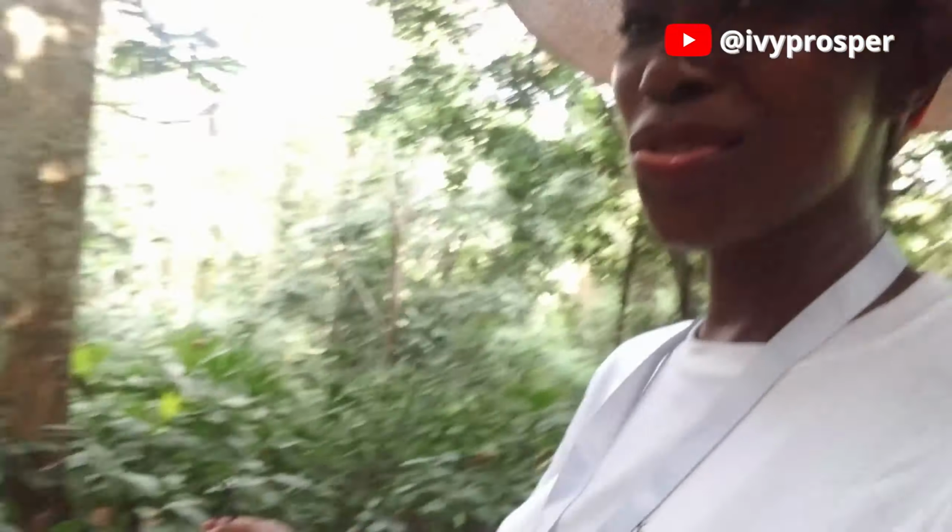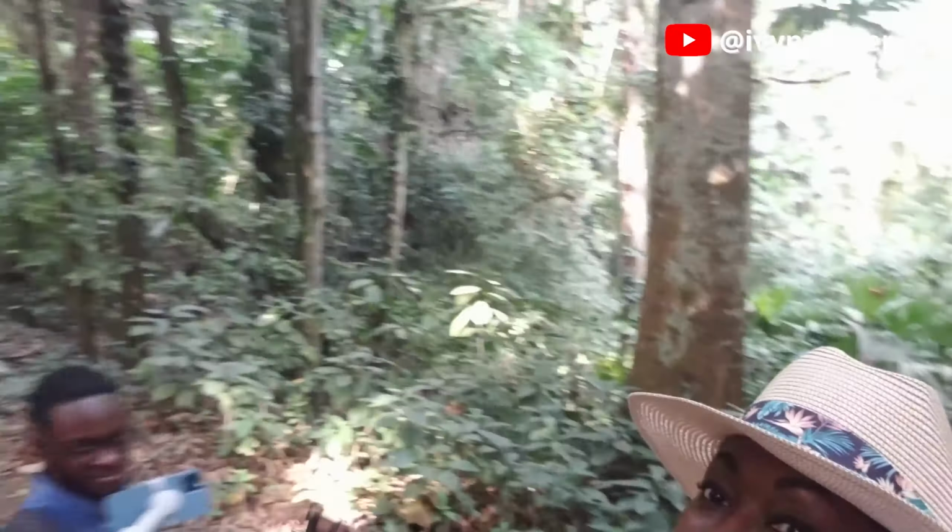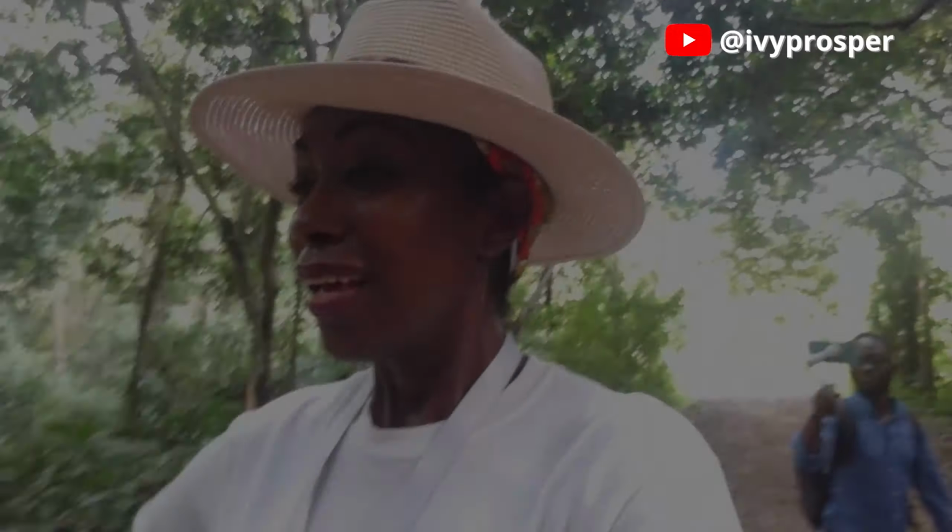So we're here and exploring this Eco Park. There's so much to see. Like, look back here. All of this, all of these trees. And you're breathing. It's like all the oxygen from the leaves and the trees.